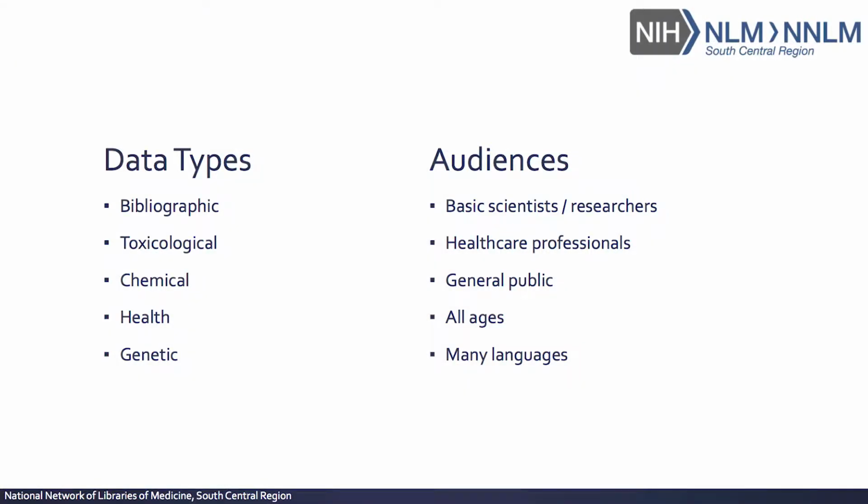Let me get into the data part. So here we go. Let's jump in. What kinds of data are available from the National Library of Medicine and NIH? A little bit about NIH, mostly NLM. All kinds of data types. Most people in this room know about NLM's bibliographic data. You know, we have PubMed, things like that. But we run all the way down through some sophisticated genetic data types.